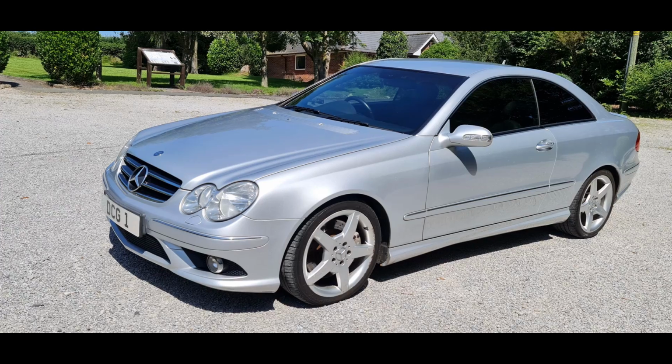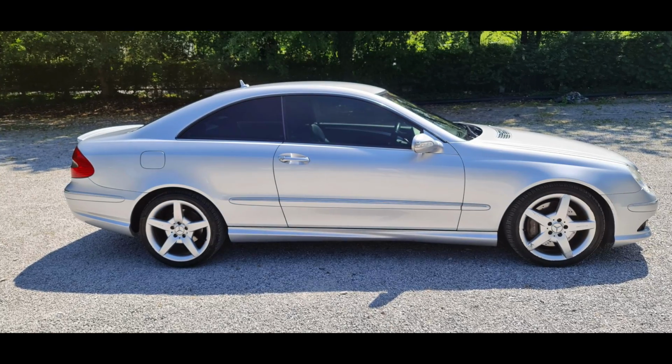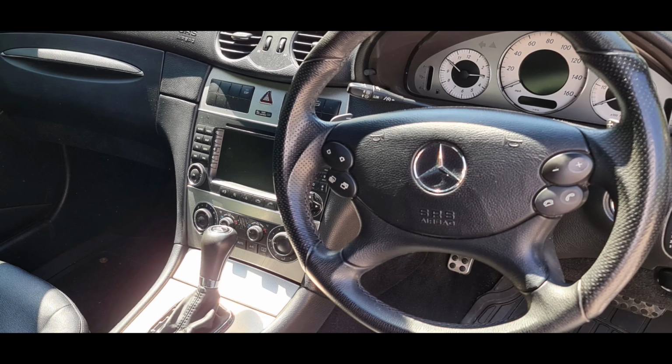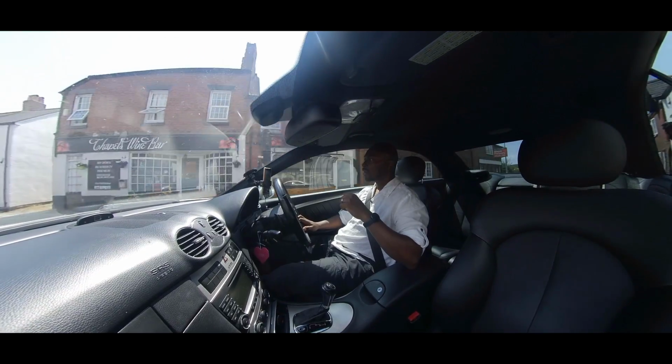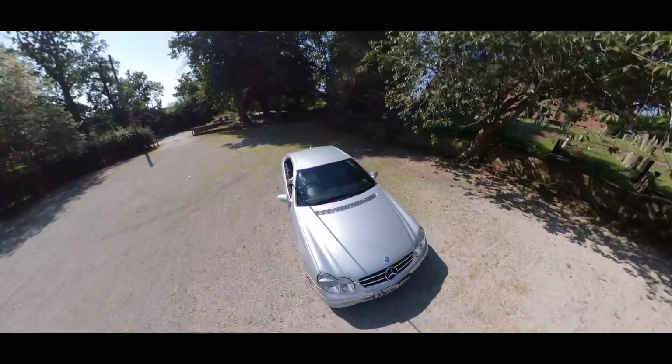In this review, I'm going to talk about the car's looks, its practicality, its interior design, the tech on offer, and then finally I'm going to go through its performance and what it's like to drive. And ultimately, I'm going to give it a Dream Car Garage score out of 25.